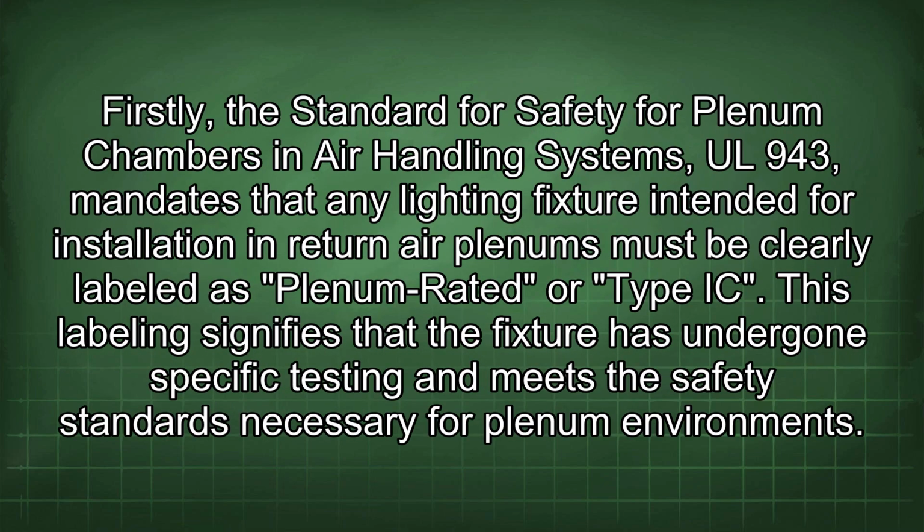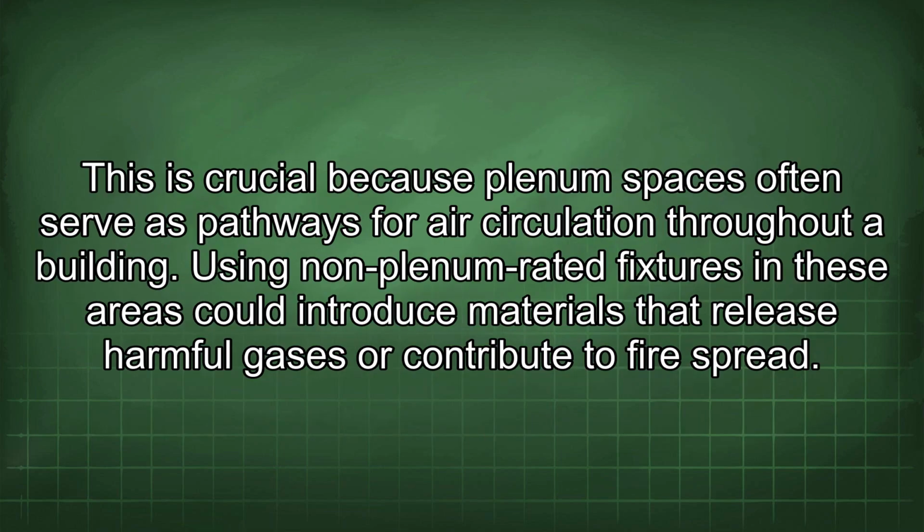Firstly, the standard for safety for plenum chambers in air handling systems, UL 943, mandates that any lighting fixture intended for installation in return air plenums must be clearly labeled as plenum rated or Type IC. This labeling signifies that the fixture has undergone specific testing and meets the safety standards necessary for plenum environments. This is crucial because plenum spaces often serve as pathways for air circulation throughout a building. Using non-plenum rated fixtures in these areas could introduce materials that release harmful gases or contribute to fire spread.